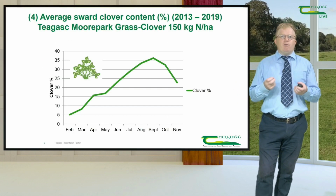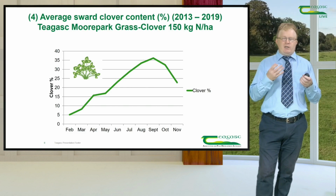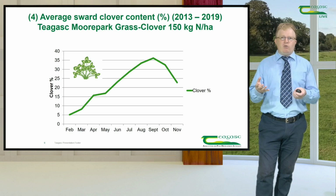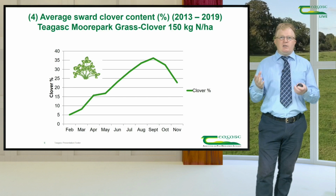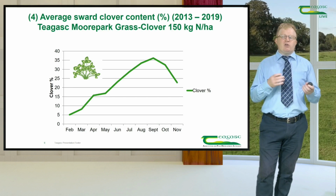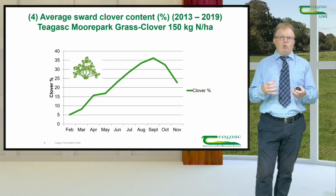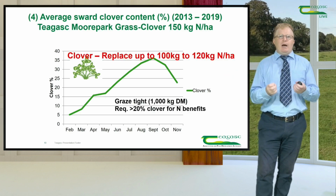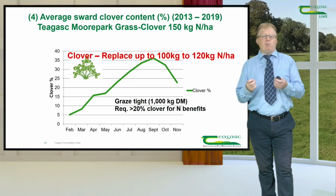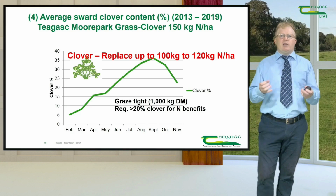Fourthly, we need to grow our own nitrogen, and by doing this, by getting our clover right on farms. So by getting the lime, P and K right, we can incorporate clover into our farms. And this is just some work showing the amount of clover in swards. This was work done by colleagues in Teagasc Moorepark, where they were spreading 150 kilos of nitrogen per hectare per year. And you can see starting off at the start of the year that the clover levels are low. Once we hit April and the weather starts warming up, the clover starts to take off and replace chemical nitrogen on these farms. And by getting the clover right on farms, we can replace up to 100 to 120 kilos of nitrogen per hectare per year, again cutting down on the amount of chemical nitrogen we're using.